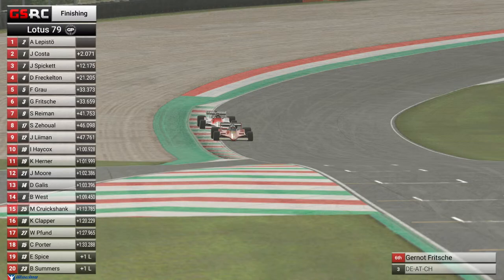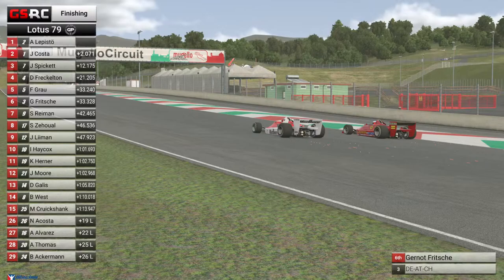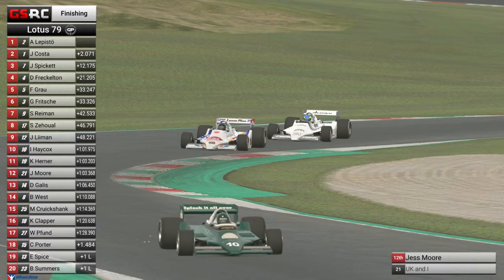Here we go. He's pulling on him. Where is that finish line? They're coming up to it now. He's got a big run. It's going to be close, but no. He is just shy by 0.5 seconds.